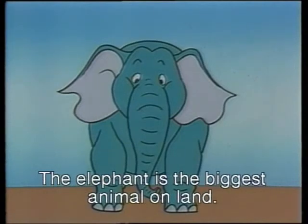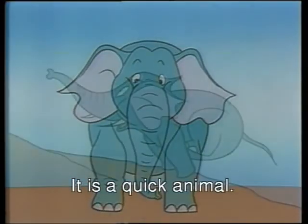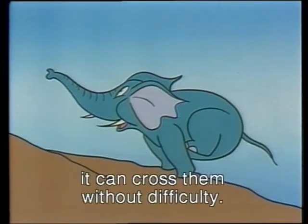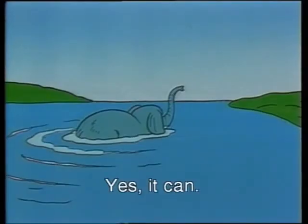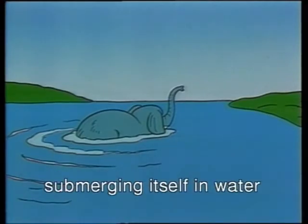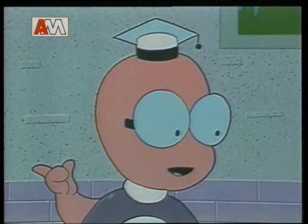The elephant is the biggest animal on Earth. However, don't be fooled by its size and weight. It is a quick animal. On grasslands, the elephant can run 20 kilometers per hour. On hilly areas, it can cross them without any difficulty. So, can an elephant swim then? Yes, it can. And it loves to swim. Elephants can swim 2 to 3 kilometers per hour and continuously for 5 to 6 hours. No river is an obstacle to them. Sometimes an elephant enjoys submerging itself in water with only its trunk sticking out. Did I clear your doubts?